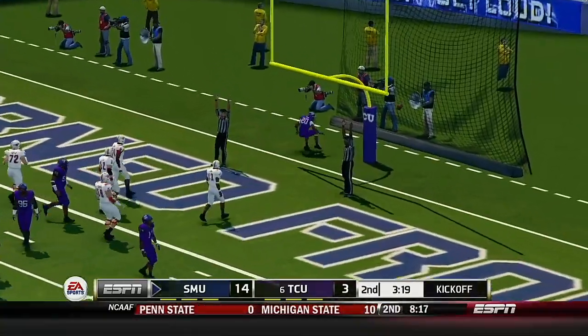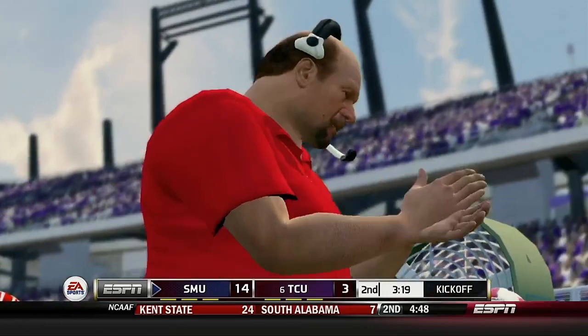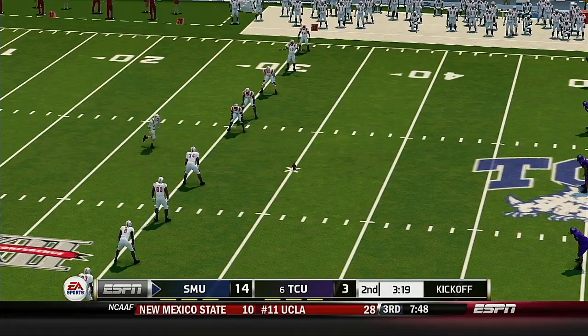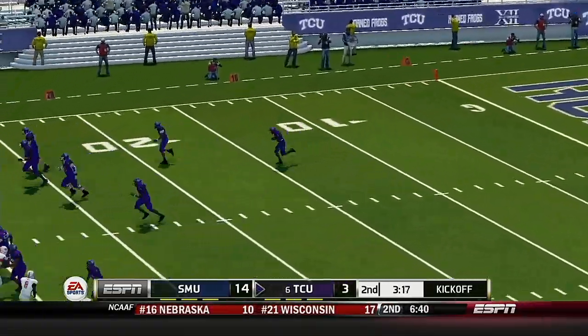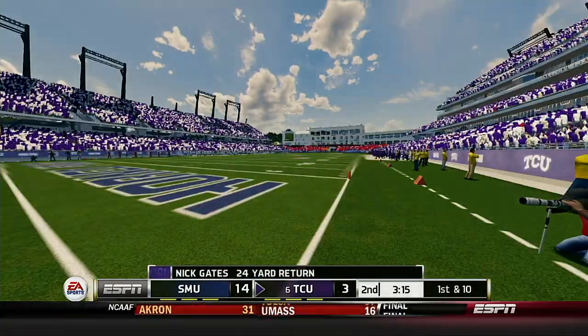And he hits the PAT. An 8-play, 69-yard drive, and a touchdown as a result. This quarterback has really demonstrated a tremendous amount of ability and leadership today. I'd be very surprised if he didn't continue to play well. So the score now, 14-3. Gates fields it at the 7. And down he goes at the 30-yard line.